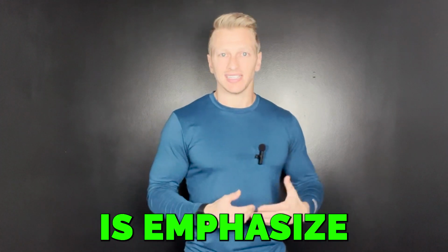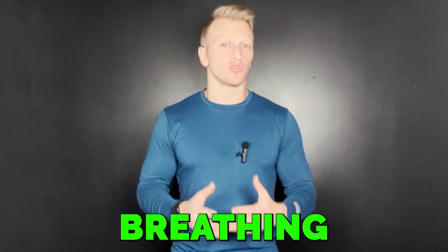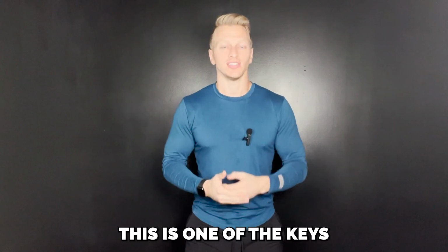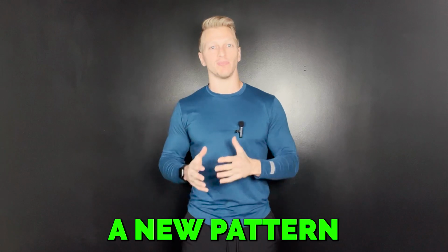Next, we really want to make sure that the breathing is emphasized. This is a breathing drill. So we need to make sure that on exhalation, the rib cage comes down. On inhalation, we're maintaining that downward rib cage. What we're doing is we are training that flared rib cage that we're trying to fix, how to get stronger eccentrically through the abs. This is one of the keys to starting to create a new pattern.